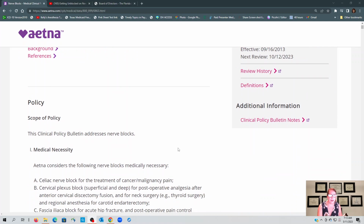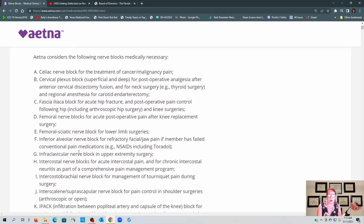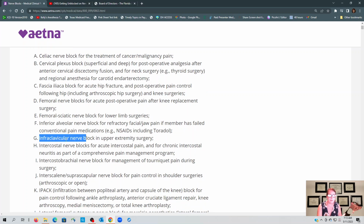and I wanted to point out that here under your medical necessity for nerve blocks, Aetna does list quite a few blocks and what the blocks are used for. But I wanted to point out the fascia iliaca block, because their coding convention here is different than you might find on other resources, and you'll want to follow the Aetna CPB for that particular type of block. There are more. I'll just mention infraclavicular is the same as the brachial plexus block, which is better known by us coders as the brachial plexus block, but every once in a while you'll see an infraclavicular approach or something like that, but that one happens to be the same code.